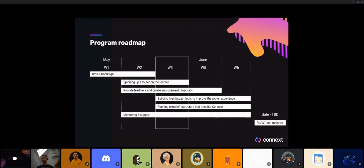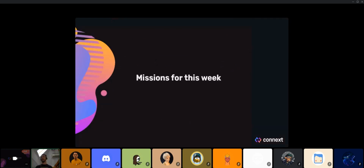For the program roadmap, we are now in week 3, week 4, in the gap shown there. So right now we are at the stage of doing some highly complex stuff on the router side. So having that in mind, I want to present the missions for this week.